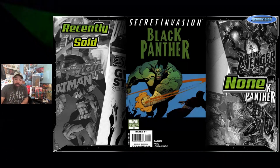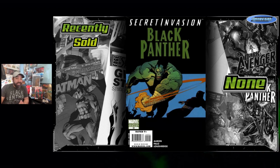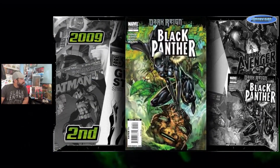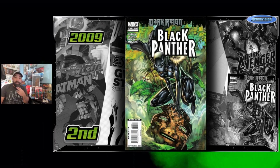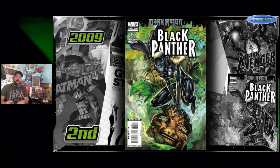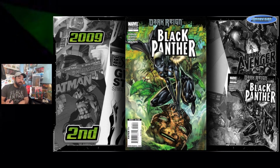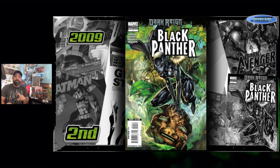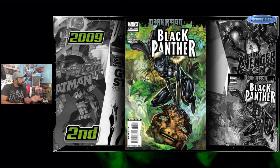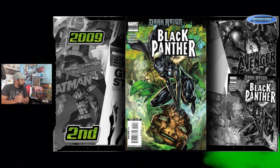Now, we're going to jump ahead to the next volume. And this is one I know a lot of people have been on for a while. This is 2009. Of course, Shuri on the cover here on this second printing. Yes, there's the J. Scott Campbell. There's the color fade J. Scott Campbell. There's also the Ken Lashley cover for the regular #1. This is Ken Lashley's second print cover, I believe, on this one.